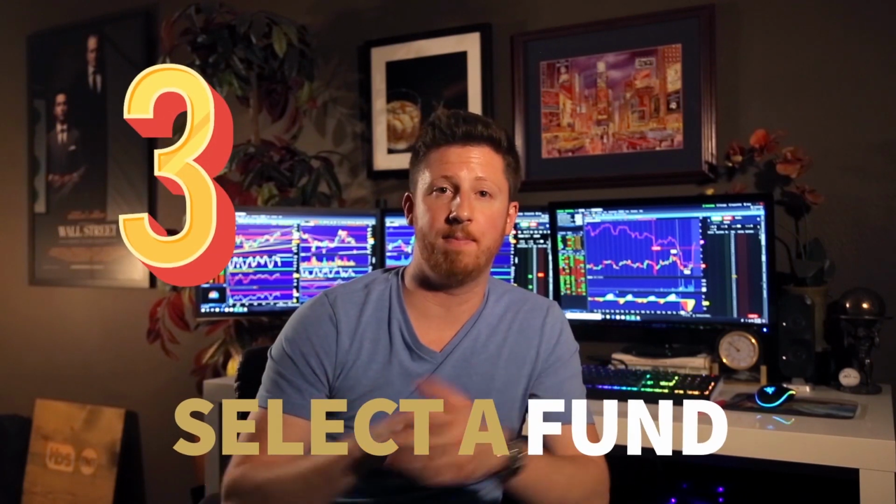Technology has made depositing your money into the stock account so much easier, so much faster. Number 3, select a fund. We're going to choose a conservative route and invest in index funds. Don't freak out. It's just a large grouping of stocks under one fund.